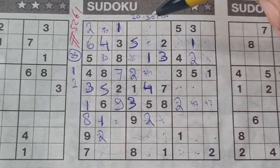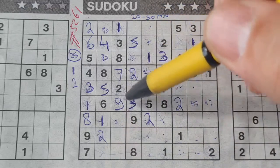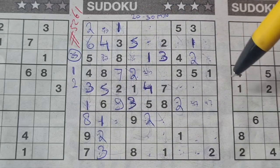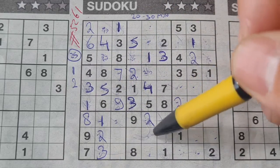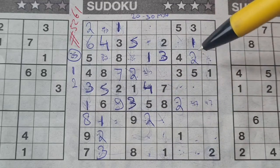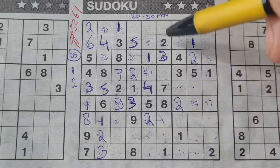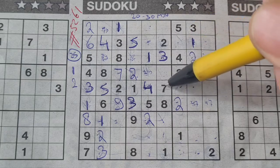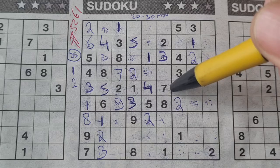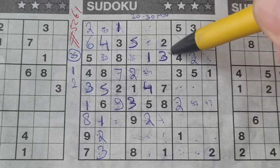One box left in this column for the number, the one, the two, the three is missing. And now look, 1, 2, 3, 4, 5 missing numbers in this big square. Two of those missing numbers are the 3 and the 7.